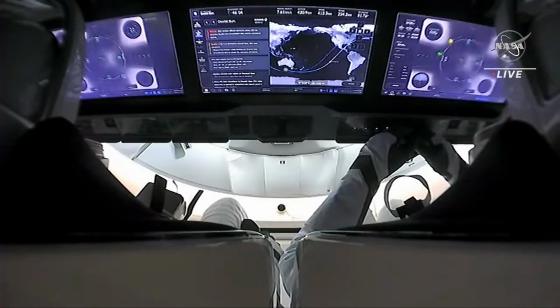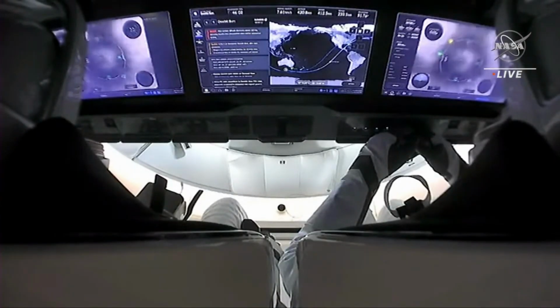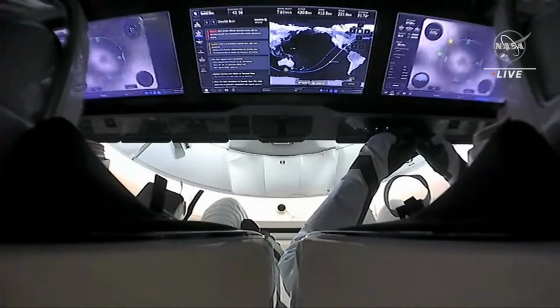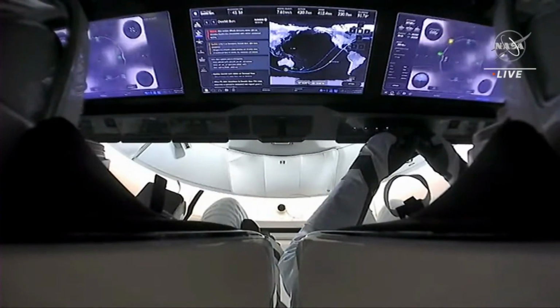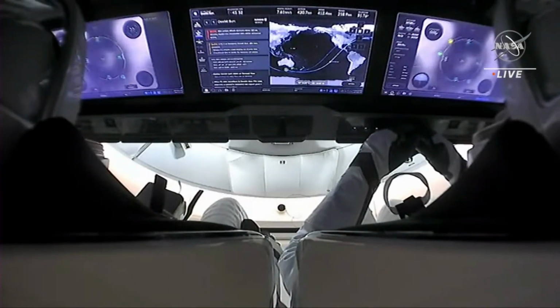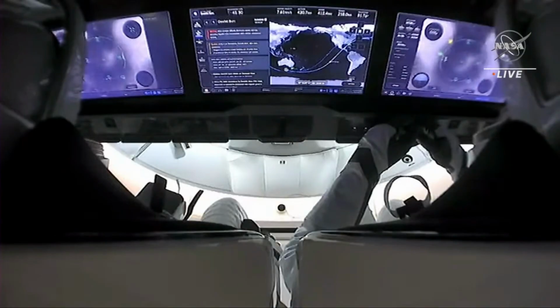So there's significant slowing down in that phase of reentry, and this is really just lining the capsule up for that precise landing at the designated location, which today is off the coast of Jacksonville, Florida.